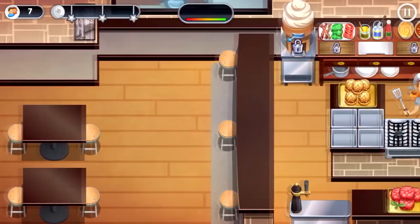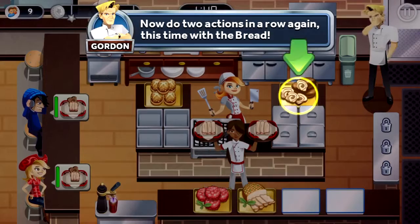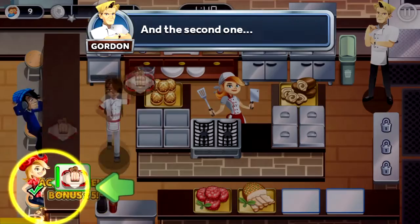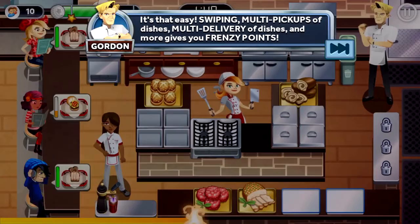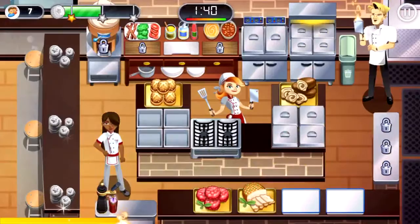Let's wait for these two customers to order. Check this out. Pick up two bits of turkey. And the second quick. Now do two actions in a row. And the other one, see? You just got frenzy points. Now serve and the second. Clever actions like swiping the counter to collect multi. It's that easy. Swiping, multi-deliver. Earn enough frenzy points to fill the meter. And I turn into Super Gordon. Tap me and I will prep, cook and serve everyone in. I can do no wrong! Great job.